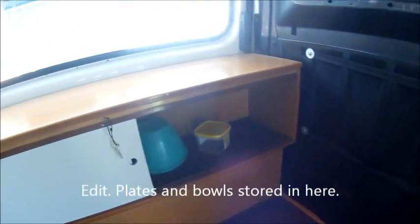On this side is where all the pots and pans and things go, and on this side I keep the knives and forks and spoons and bits and pieces like that.